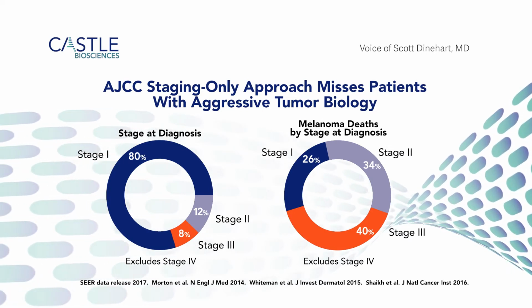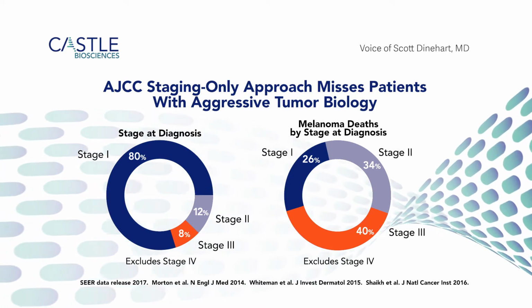We tend to think that thinner lesions, or stage 1 and stage 2 lesions, are basically almost immune from any metastasis or recurrence, when in reality the study shows that if you follow these patients long enough, there are a significant number who develop problems. Well, the good news is that with the new molecular prognostic tests, we are starting to address all those limitations of traditional approaches of assessing a melanoma.